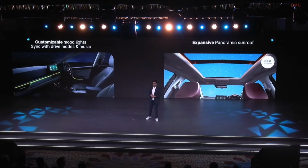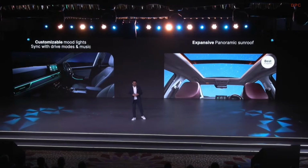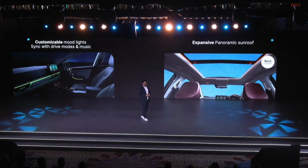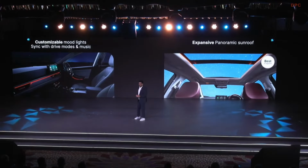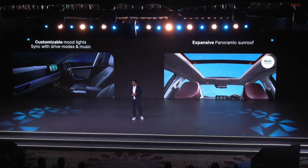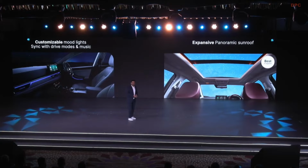The Curvv comes with customizable mood lights, which automatically adapt the color depending on the drive mode or the music that is being played. And paired with the panoramic sunroof, it really becomes a great atmosphere inside the cabin of the Curvv.